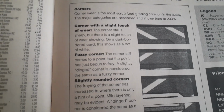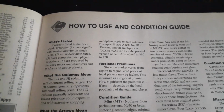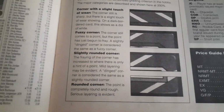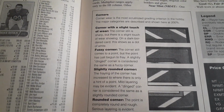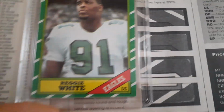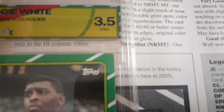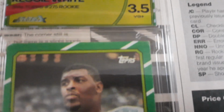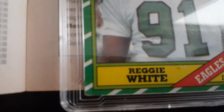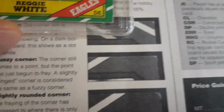And then this is something that's interesting to me. How to use and condition guide. So it'll tell you how to use, and they even talk about corners. And they have an interesting, looks like they're using '86 Topps football. Which is interesting because, yeah, you got these stripes, and to look at the corners, but it tells you how you can grade these corners.